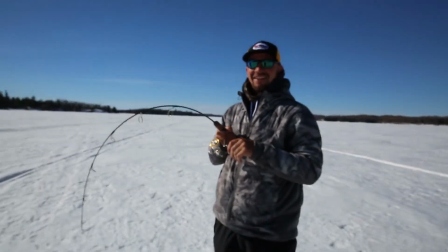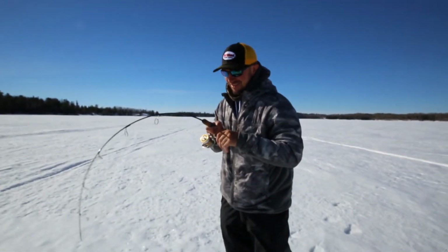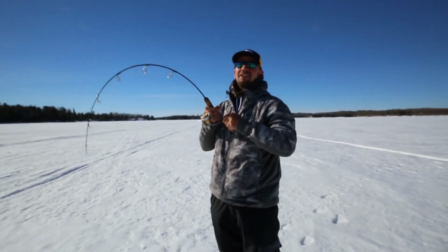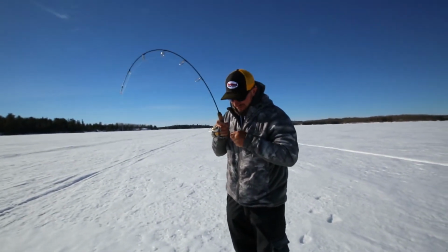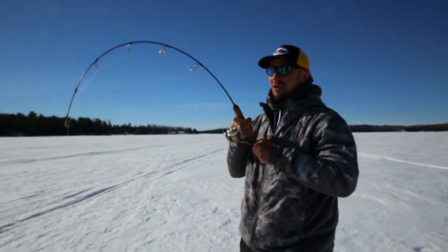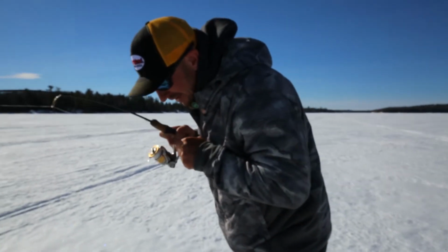Hooked up here on the classic white tube, the 4-inch Impulse tube, 3.5 inch actually. But the trout bite's been a little bit of a grind for us here, so I just sort of went with the more subtle, smaller bait, and we'll see what happens.